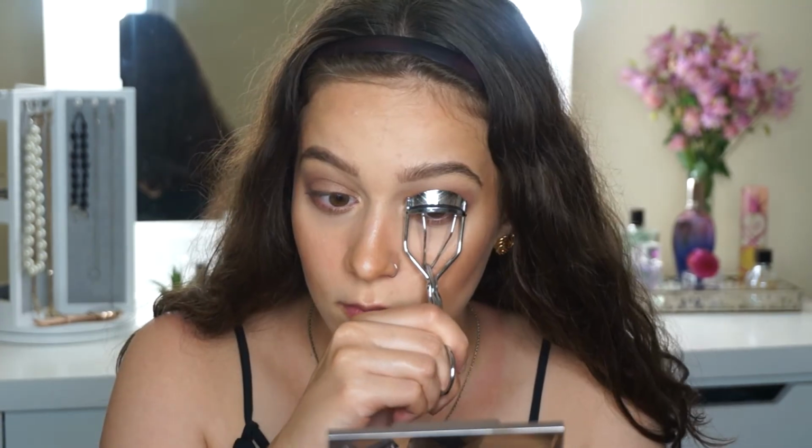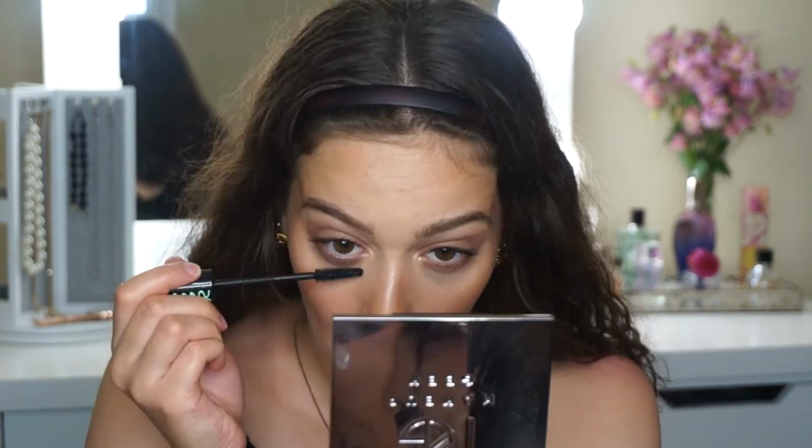And here I'm just curling my lashes, and I'm going to apply some mascara. I forgot to mention, this is the Essence Lash Princess Mascara. It comes in the green packaging. Applying that to my top and bottom lashes.